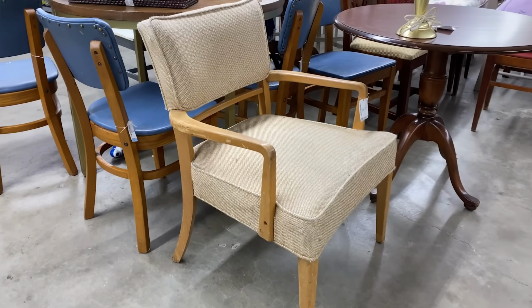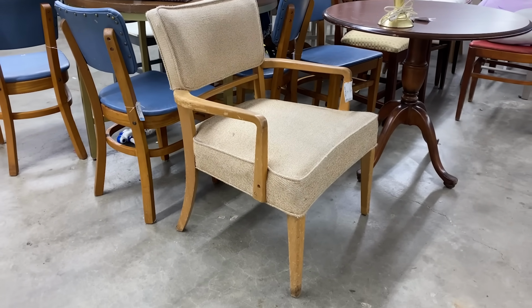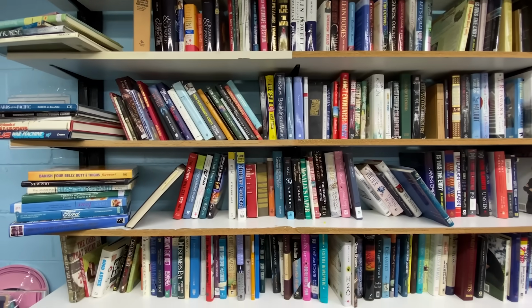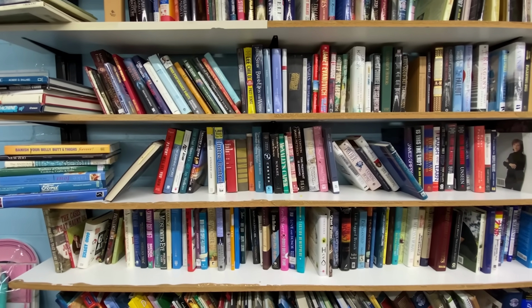So project pieces are all over the thrift store like this. If you're looking to kind of create a one-of-a-kind piece, you can definitely do it on a budget just by thrifting.